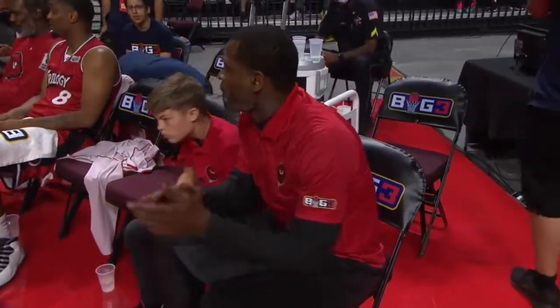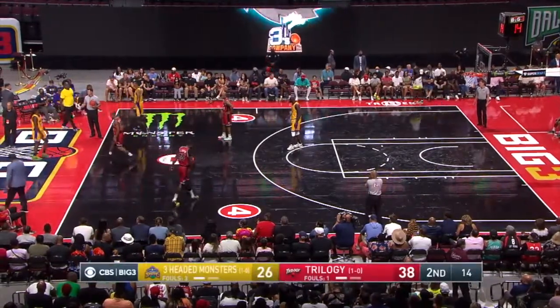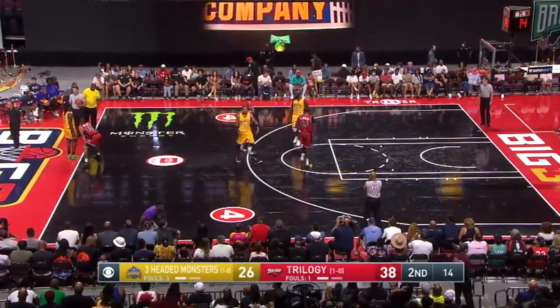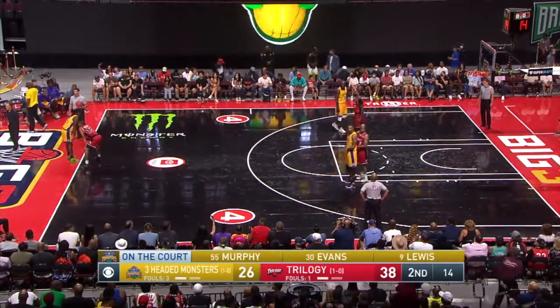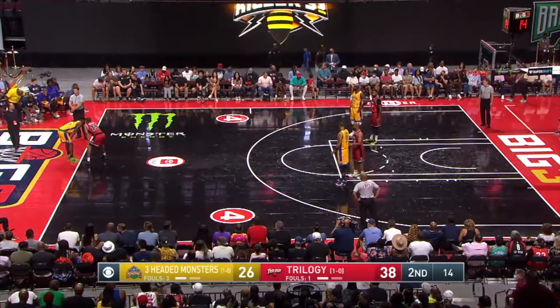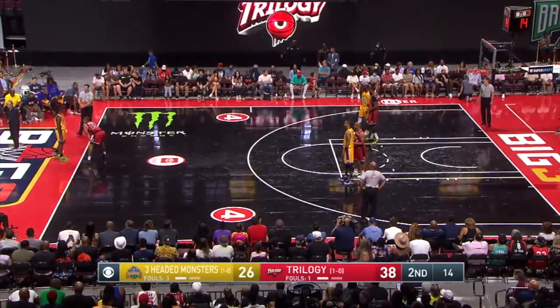They're shooting it really well. 15 of 23. Trilogy, especially from three-point range, has delivered here in game one. Yeah, that's the great neutralizer, three-point shooting. And Trilogy is off to a good start. And Captain Jack, 2003 NBA champion with the Spurs. I know he's obviously got a smile on his face.